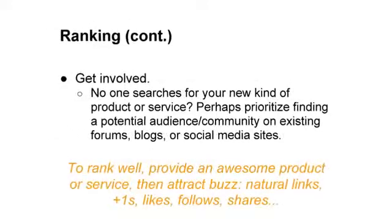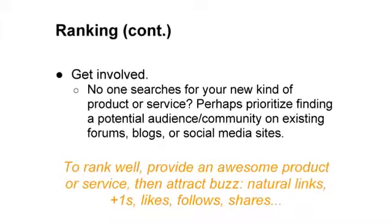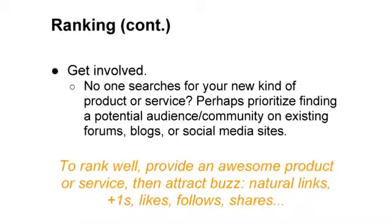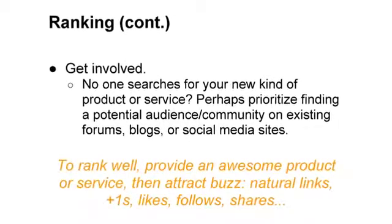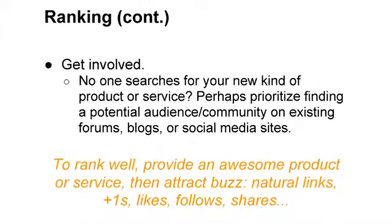Then, get involved. For startups, it might be the case that no one searches for your new kind of product or service, so you have very low query volume. At that point, you could prioritize finding a potential audience or community through existing forums, blogs, or social media sites. Know that to rank well and to stay on top, provide an awesome product or service, and then generate buzz.